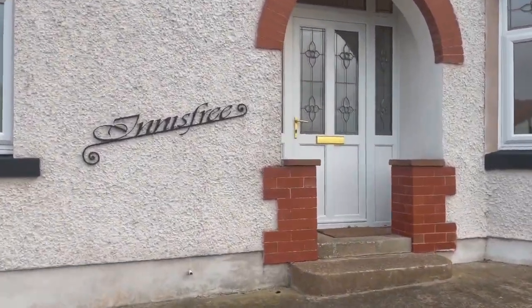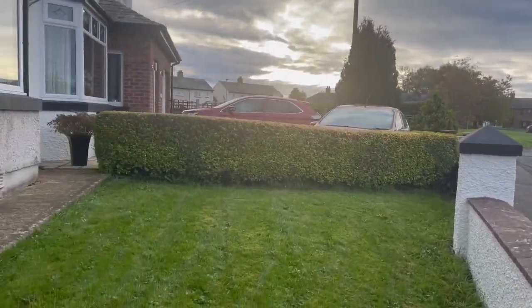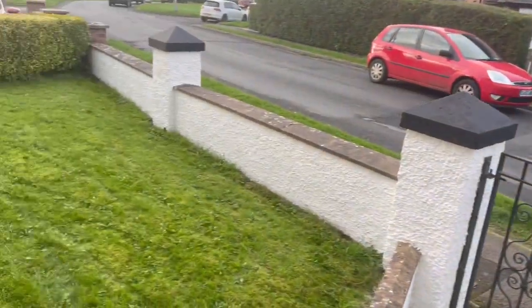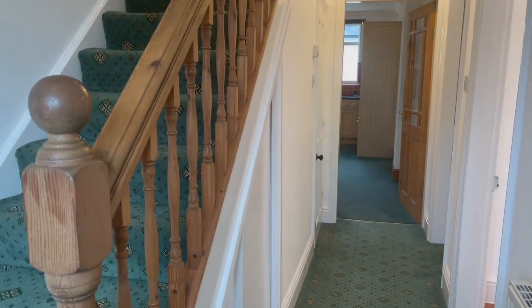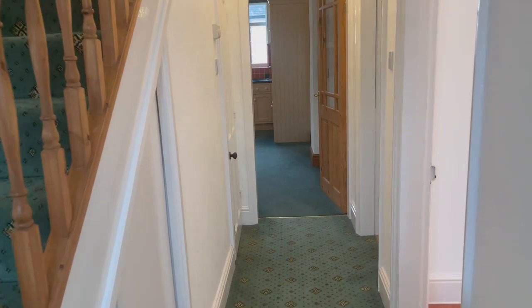This has been a traditional 1930s style semi-detached house, but it's been hugely extended and it creates some very, very large living accommodation. So there's your frontage, little lawn out the front, and then we come in through the door and into the hallway. I'm going to show you the original house to start with, and then you'll see the extensions. This is going to be ideal for families really, when you see the size of what's on offer.